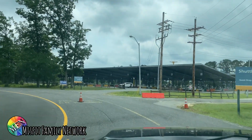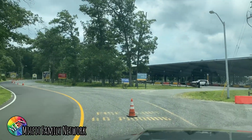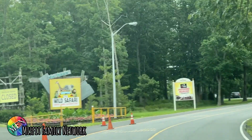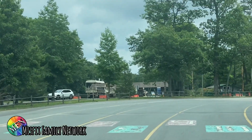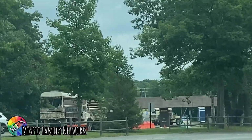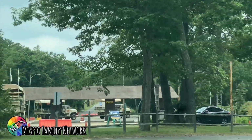Know where we're going right now. This is the theme park over there. Wild Safari, I see it. Right direction. There it is. Looks like we're going the right way. Okay, we're kind of lost here. We don't know what's going on, but I see safari trucks, so this is a good sign, I think.